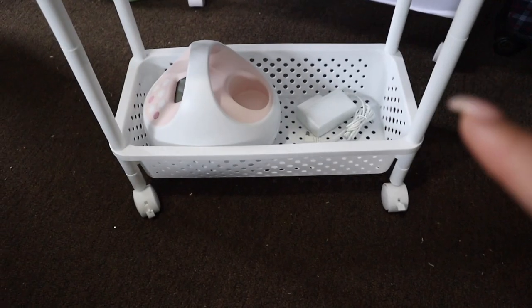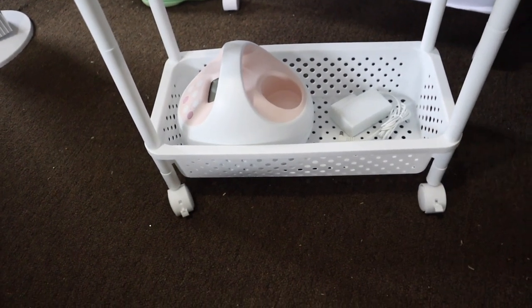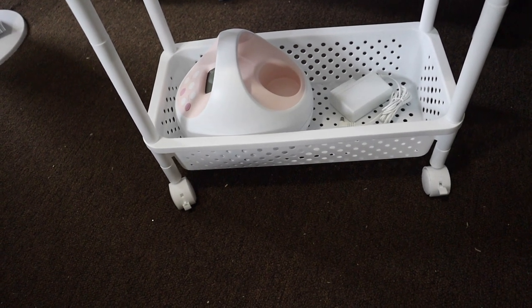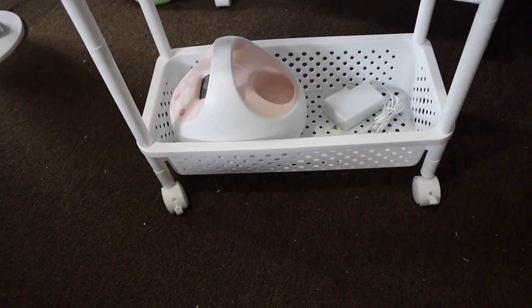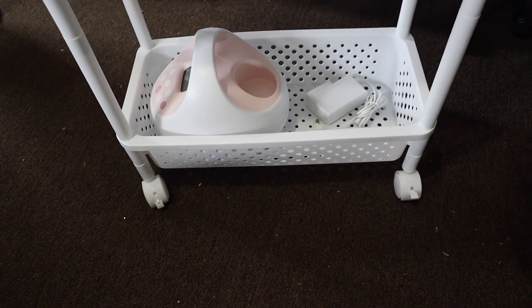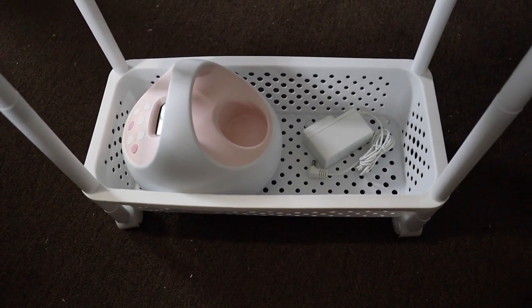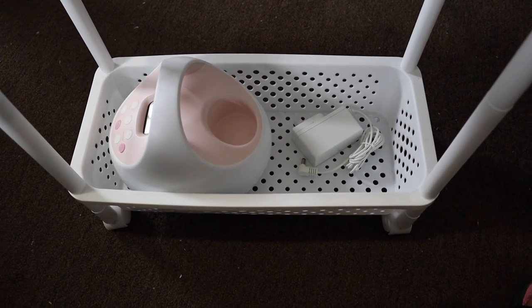But yeah, down there I'm gonna keep my Spectra along with all the parts for it, and then I'm gonna keep, like, what are those called, nursing pads and whatever else. And then I'll probably put some snacks down there as well, because I've heard when you're breastfeeding, you do get really hungry and really thirsty and all that stuff.